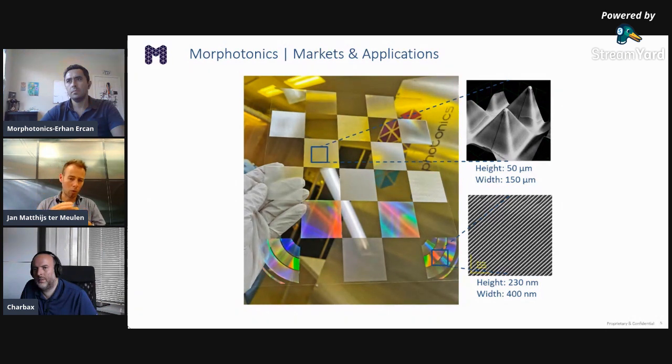And thirdly, and maybe we can discuss later, you see all kinds of tiles. You see areas, and all these areas have a different structure, but it means that they are all replicated from a different master. What we did was tile all these masters together into one large demo master, which we replicated in one pass. And this shows the capability to scale up a master to larger surfaces, which is very important if you want to make as many products as possible. Maybe later in the video we can see a little bit of the machines that you have.